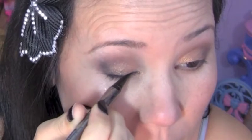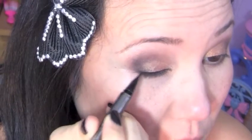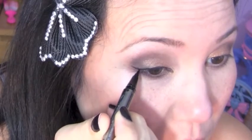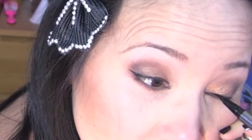Use this Lorac eyeliner. It's just an eyeliner pen like this. And I haven't used it before, so we will see. I'm just going to do a thin line in the inner corner. Just little strokes. And a little wing. This is a nice pen because you can have really good control over it, but it's not super hard. It's easy to flick out.